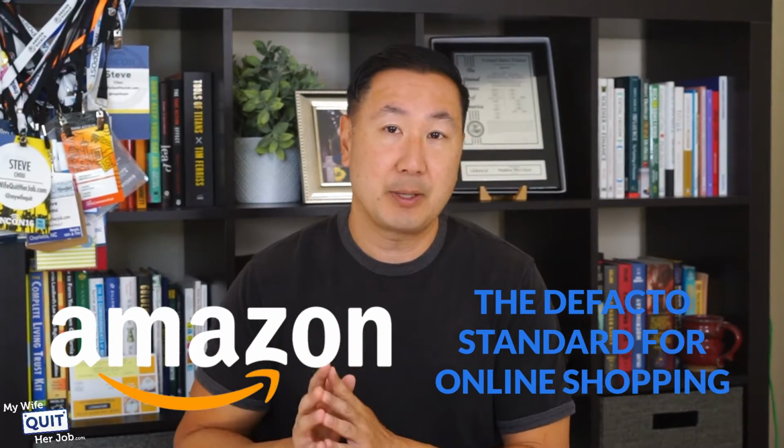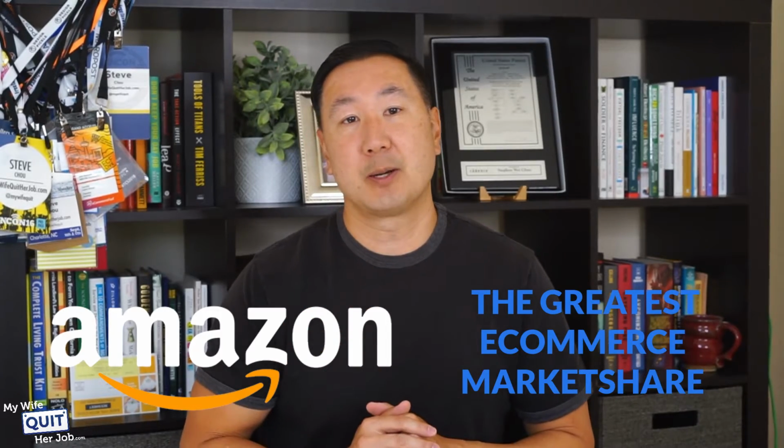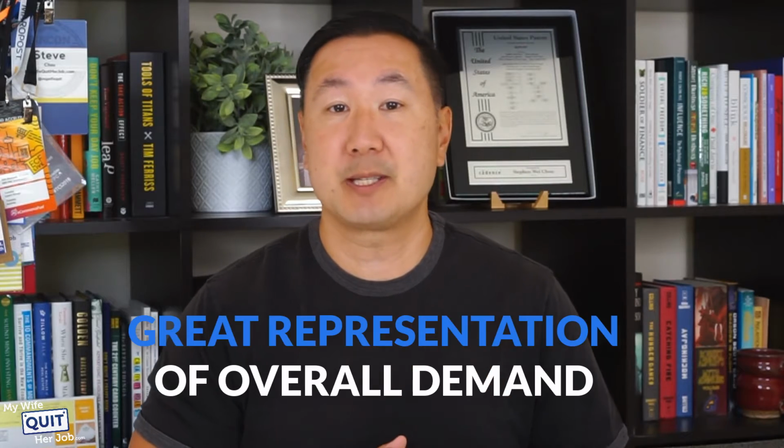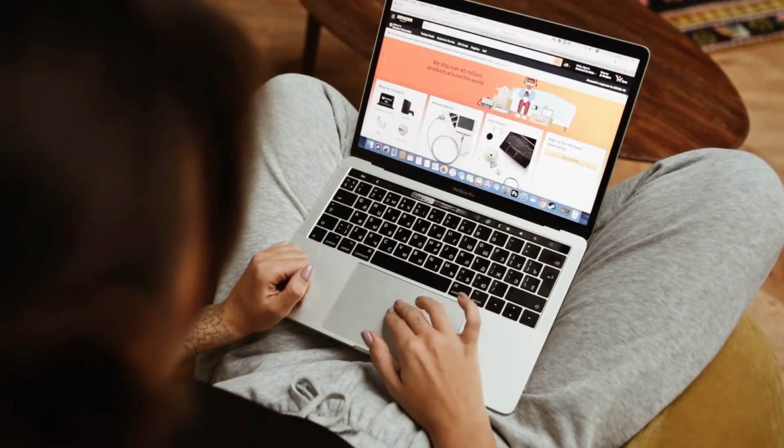Now, Amazon is slowly becoming the de facto standard for online shopping in the US with the greatest e-commerce market share of any individual company. So as a result, sales data derived from Amazon is a great representation of overall demand. In fact, more and more people are going straight to Amazon for all their online shopping needs while bypassing Google and smaller online boutiques. Now, at first glance, it's not obvious that you can derive actual sales numbers from Amazon, but I'll show you how.